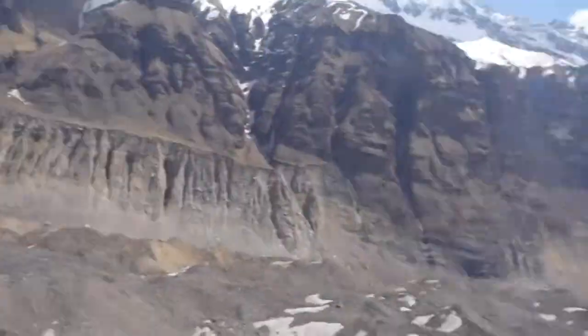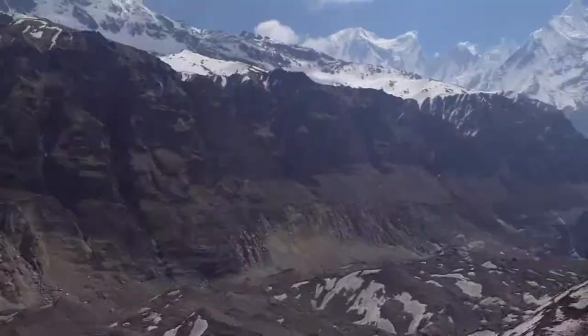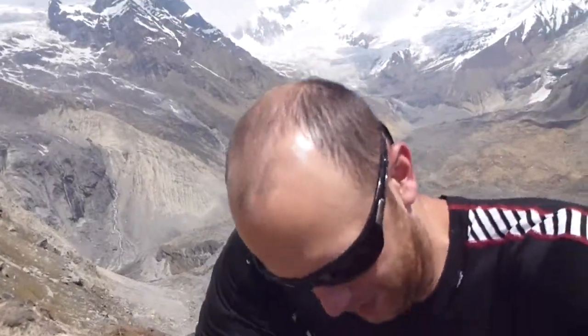We are here at Annapurna Base Camp, 4,200 meters. We climbed today from Metropolitan Base Camp. This is Metropolitan here, also known as Fishtail. We've just got ourselves a room. Come up here to the viewpoint. In the background you see Annapurna 1, which is the 10th highest mountain in the world, over 8,000 meters.